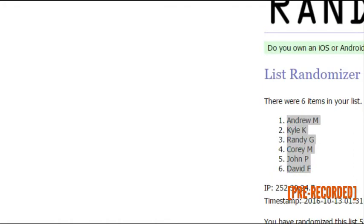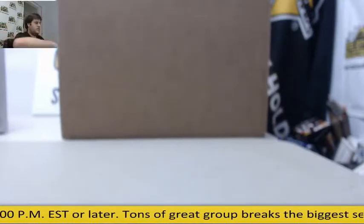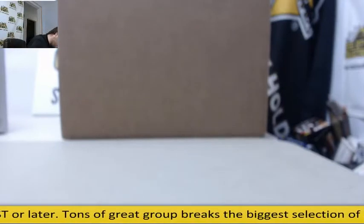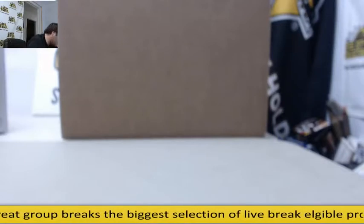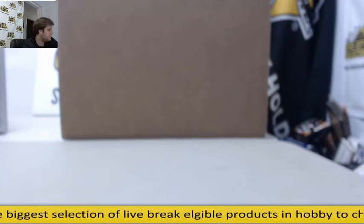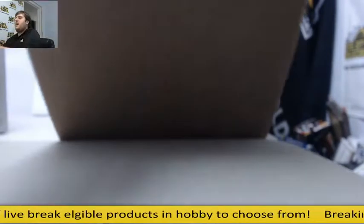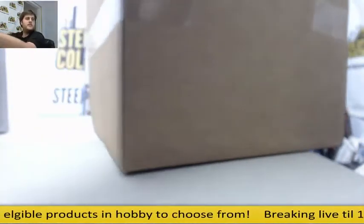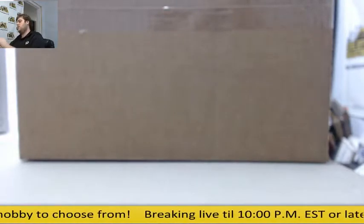This is for number 9. Okay. Let's see what we got. Nice. Here's our case. Sealed up. The jerseys are sealed as well, so take a look around the case.